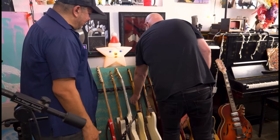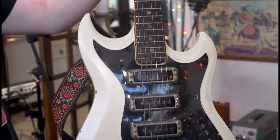Beautiful guitar. Now the Hagstrom, I could tell by the back. I traded that one for studio time to the same guy. He has a Hagstrom. I need to start doing sessions like you.